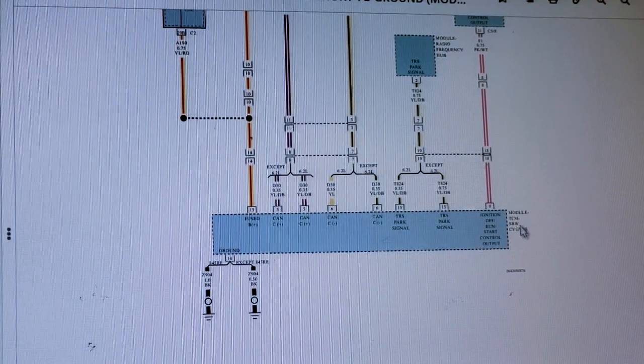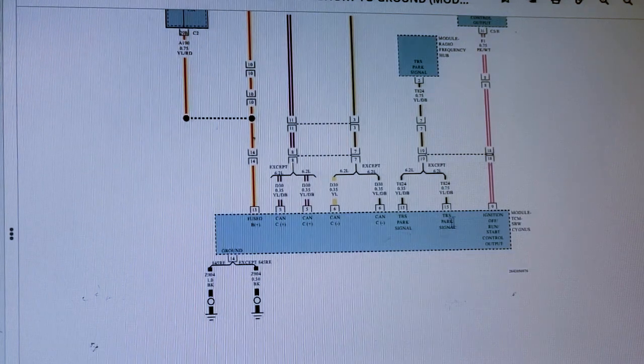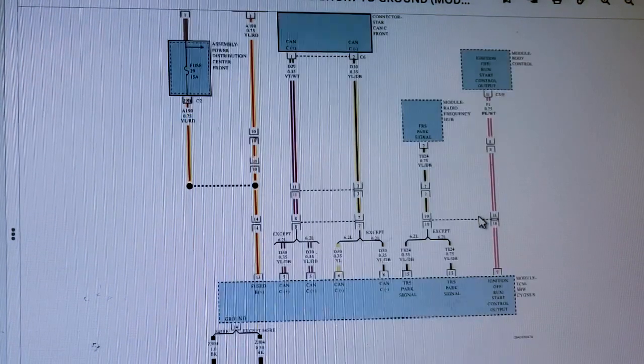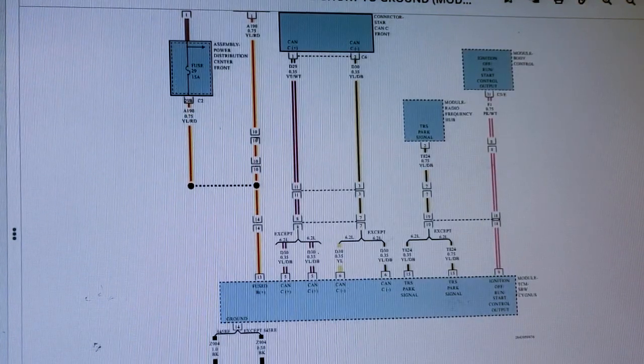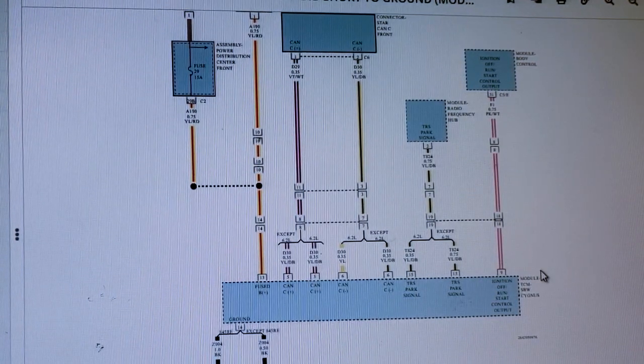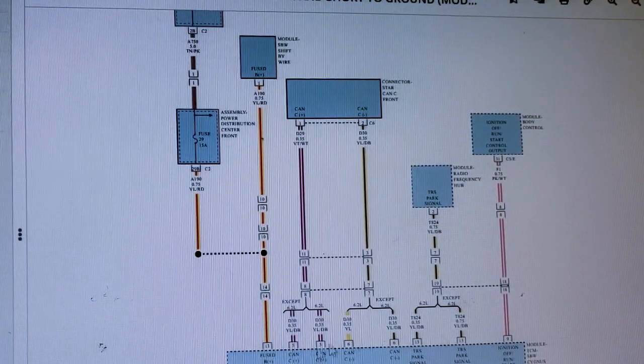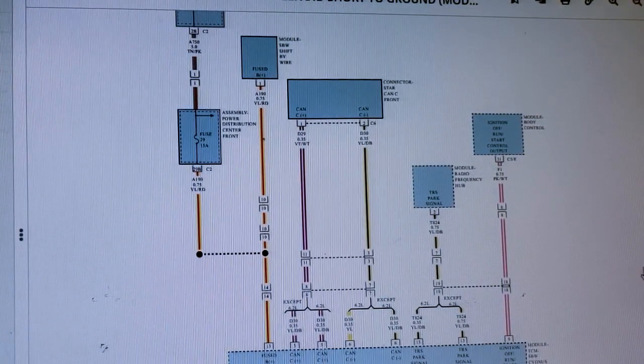Here's my TCM module, which is inside the transmission. Go figure. Naturally, that module has to be grounded. Keep in mind, again, this is inside the transmission, so you can't just go to a TCM module and start testing these things. If the computer sees a problem with these, it will store a code.